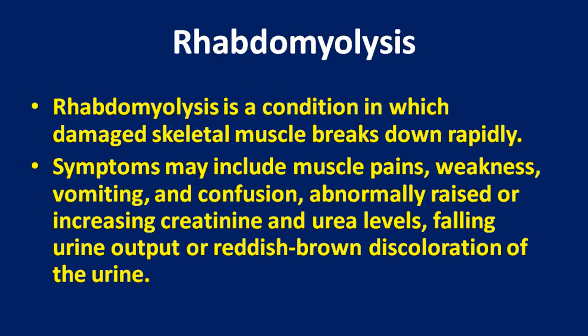Another term is rhabdomyolysis. Rhabdomyolysis is a condition in which damaged skeletal muscle breaks down rapidly. Skeletal muscle breakdown happens here. Symptoms may include muscle pain, weakness, vomiting, and confusion, abnormally raised or increasing creatinine and urea levels, falling urine output, or reddish brown discoloration of the urine.